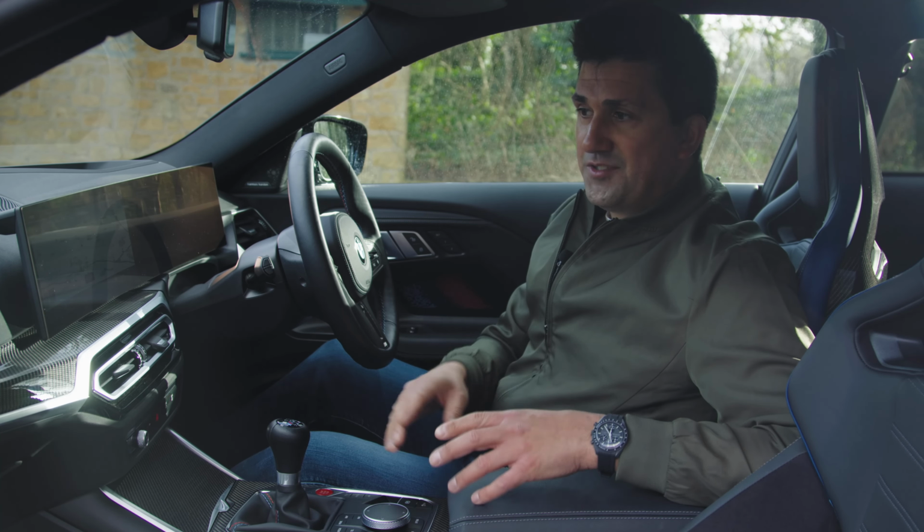And that's just something that the ZF8 gearbox doesn't do. So the fact that we've got a manual option in this, it's just perfect. It means that you can drive the car the way that it's designed to be driven. It just makes the whole experience so much more engaging, so much more exciting. It's the perfect thing.